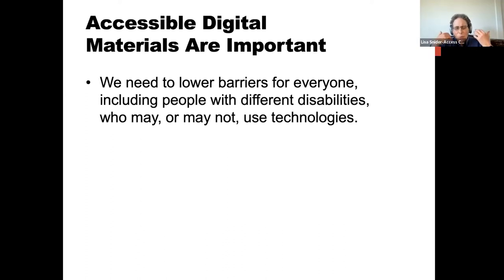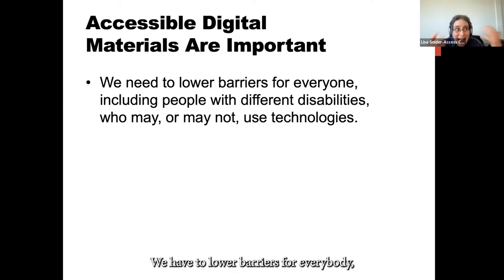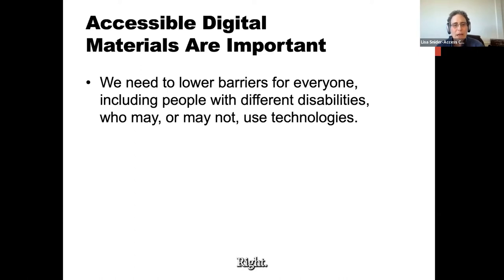So producing accessible digital materials is crucial, right? We have to lower barriers for everybody, including people with different disabilities, who may be blind or deafblind or have a hearing disability. People are coming to our digital materials with different needs, right? And they may or may not be using technologies. Some people with disabilities use technologies, some don't. Everybody's different. So just keep that in mind as you're going through and asking, how can we make our digital stuff accessible, or even our physical stuff? How can we make that more accessible?